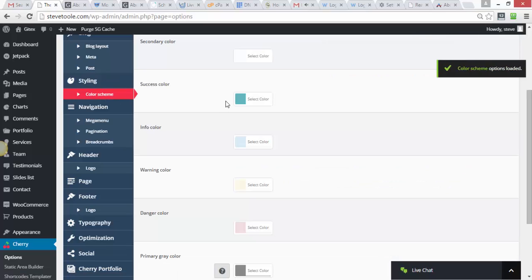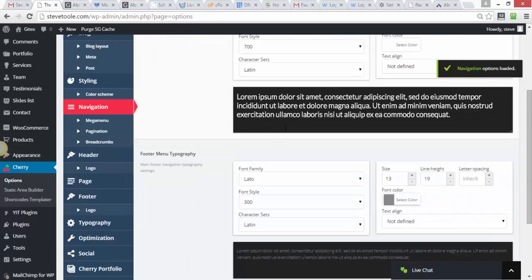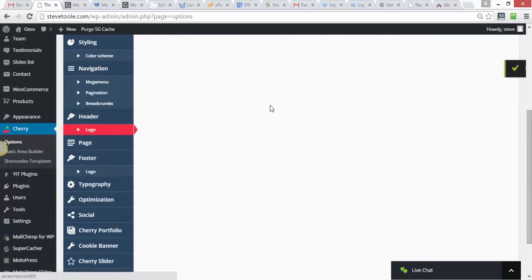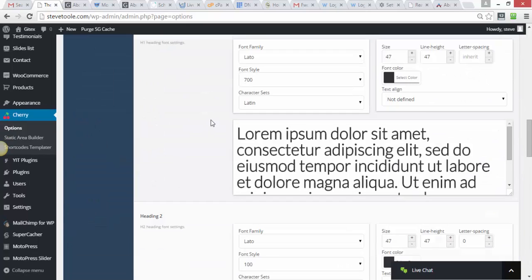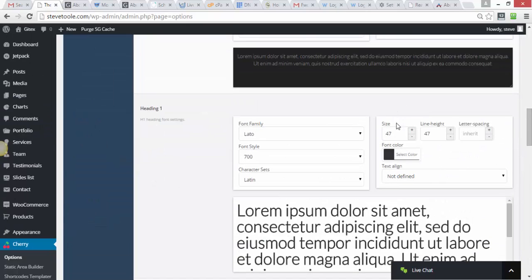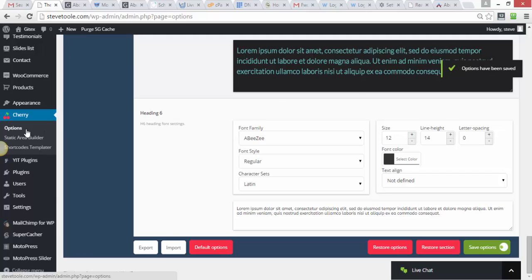Now I can change the color scheme here. Navigation, I can set up mega menus. I can change the font in there. I can change the logo, all the typography. And this one's using Lato for the size. It's a little bit big for heading 1 for my taste, so I might make that a little bit smaller. I'll save that option.